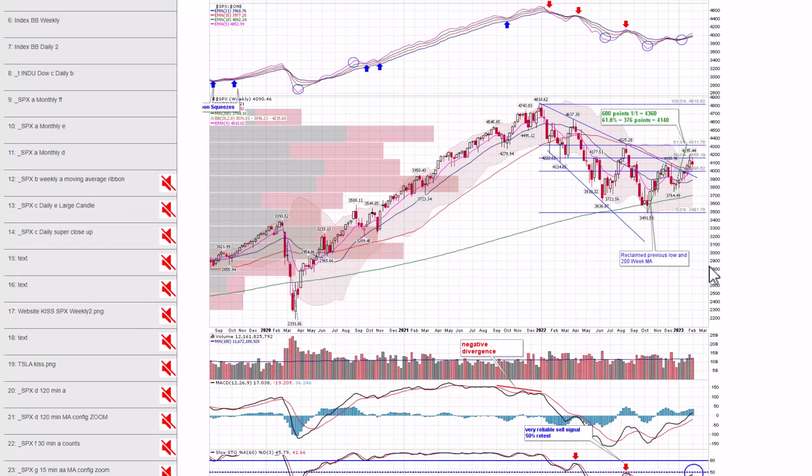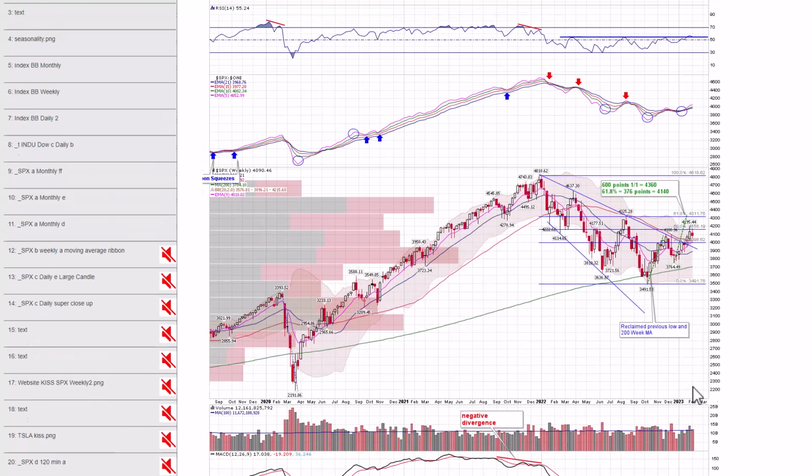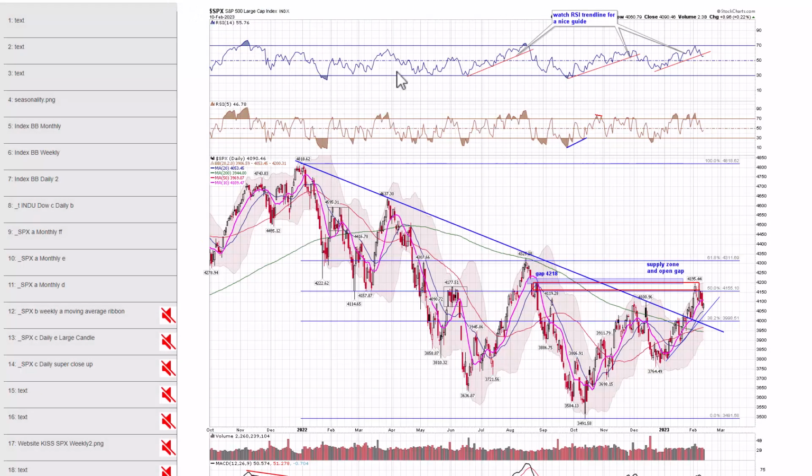And another thing to watch here over time is this 60 link stochastic. This 50% area tends to be an important area. You can see it was resistance last year at that August high, and now it's approaching the 50% on the underside. So that's an important area to monitor as well. Next. Chart 13, here's a daily view of the S&P.